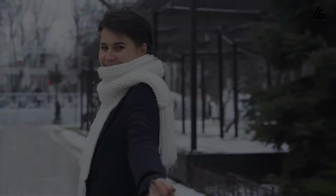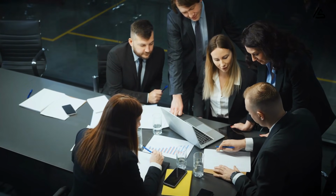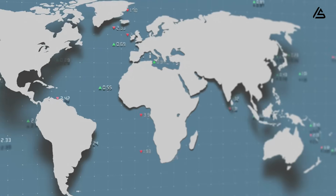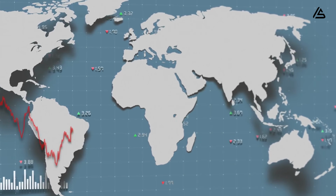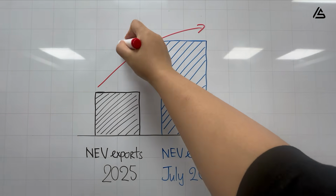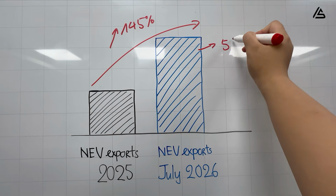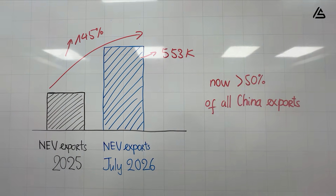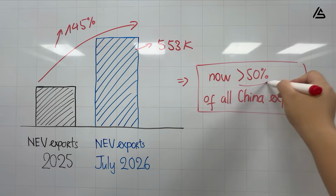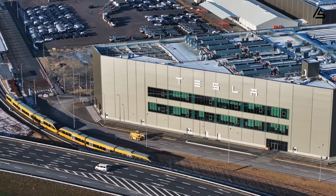Back to you. Why Tesla doesn't get to set its own timeline anymore. Here's the part that changes the whole conversation. This isn't happening in a vacuum where Tesla gets to launch Model 2 whenever the engineering is ready. There's a global price war happening right now, and the data from just this month makes that hard to ignore. China's auto exports crossed 1 million vehicles for the second straight month in July, according to CAM. New energy vehicle exports specifically were up 145% year-over-year, hitting 553,000 units, now more than half of all Chinese vehicle exports. That's not a slow trend. That's an acceleration. And Tesla is actually part of that story too, not just the competition.